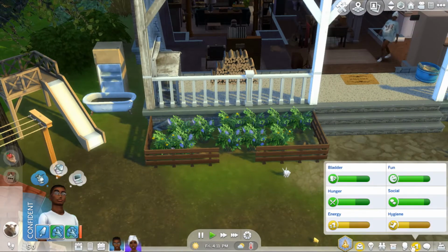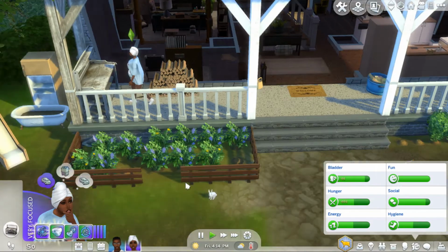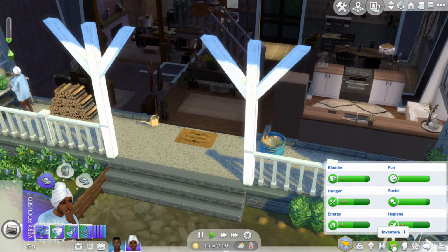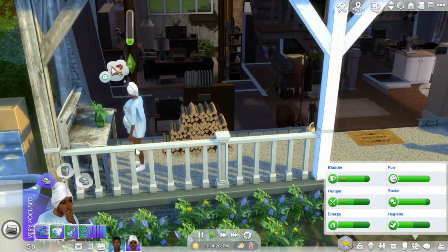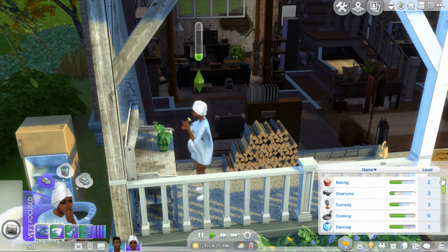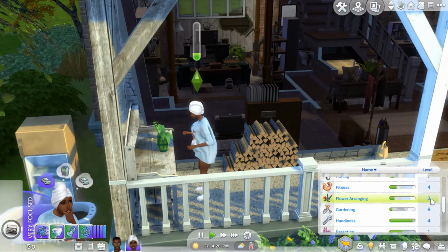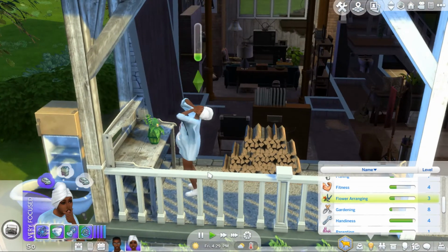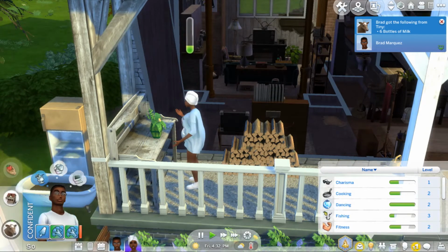Let's see what his hunger is. It's a little better. Naomi, you're done with that? Okay, perfect. See how well things work with two Sims? Like, come on, you can't tell me this is like. What level is she? Let's see what level she is, guys. Flower arranging. 3. That's nice. Oh, Brad, you're going fast, huh, Brad?